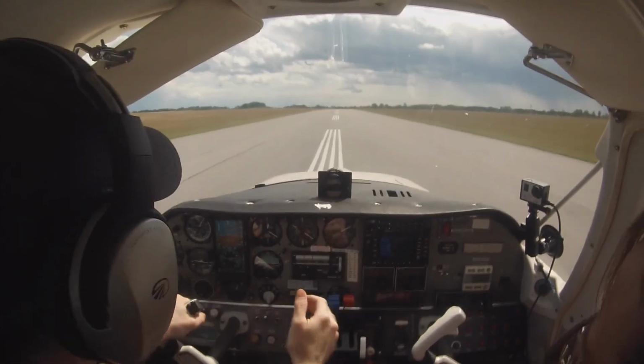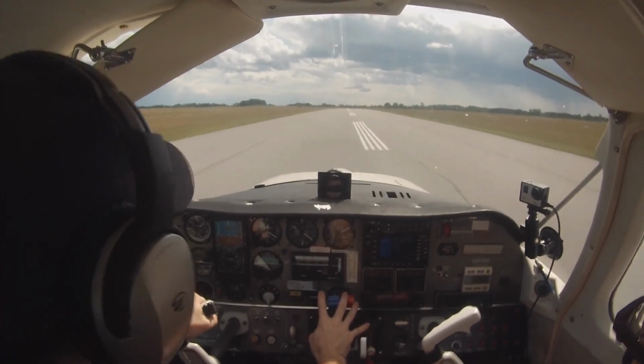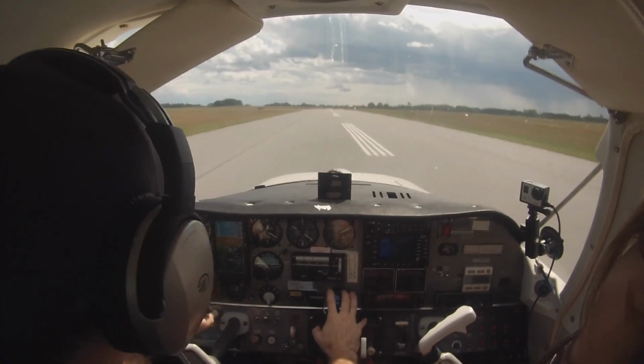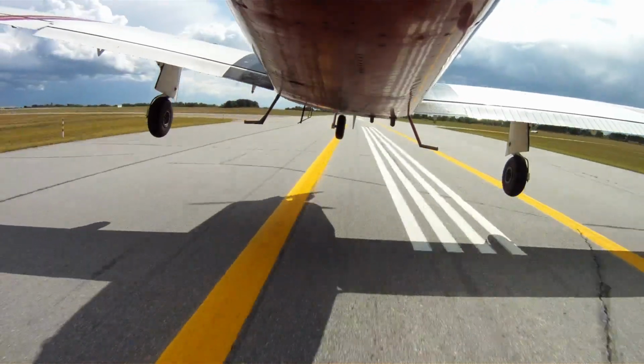661 ground, no delay please, from Echo, backtrack runway 25 to Foxtrot. Keep the speed up, traffic's marker final please. Power set, roll check on runway 25, airspeed's alive. And clear at Foxtrot, Jazz 661.